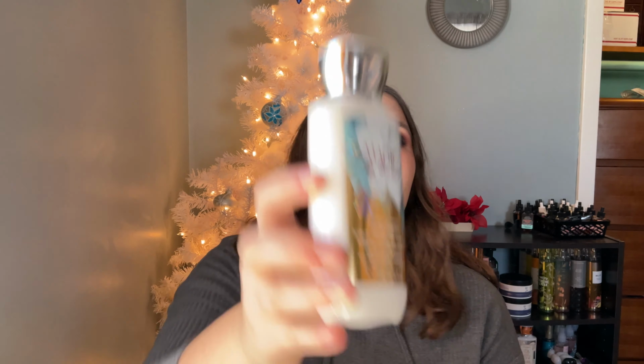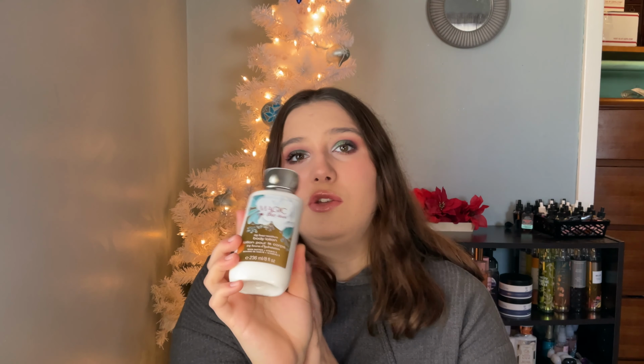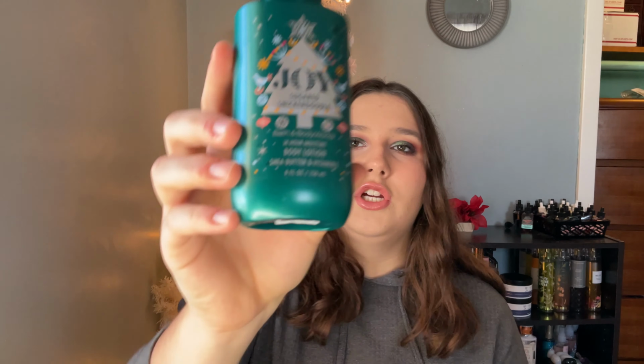I also have the Magic in the Air. This is the old packaging. This is made in 2020, but this is the old packaging for this. And the notes are almond flour, white iris, and white vanilla. As you can tell, the notes are way shorter. Smells really pretty. Okay. And then I have a Joy Sugared Snickerdoodle. The notes are snickerdoodle spice, creamy vanilla, and sugared musk.